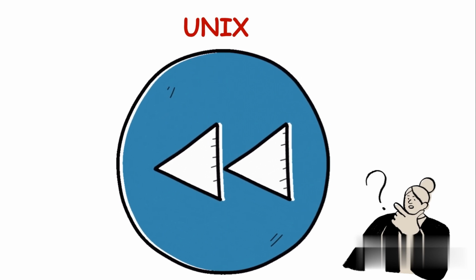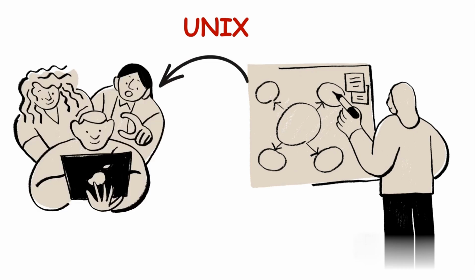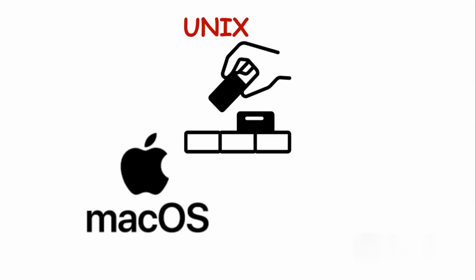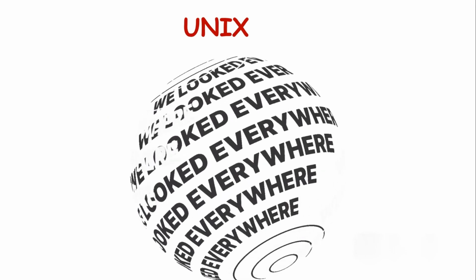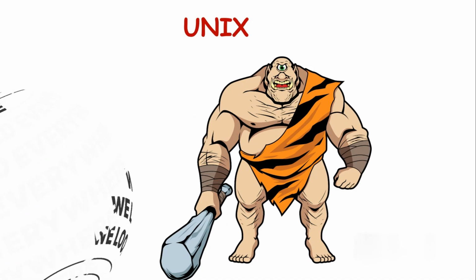Now let's rewind, all the way back to the origin, Unix. Created in the 1960s at Bell Labs, Unix was designed for high-performance servers and research systems. Multi-user, multitasking, rock solid, and even today, its legacy lives on. macOS, built on Unix, Linux, inspired by it. Android and iOS share its roots. You won't see Unix in consumer laptops, but behind the scenes, it's everywhere, from banks to weather centers. It's the quiet giant of operating systems, and it's still evolving.